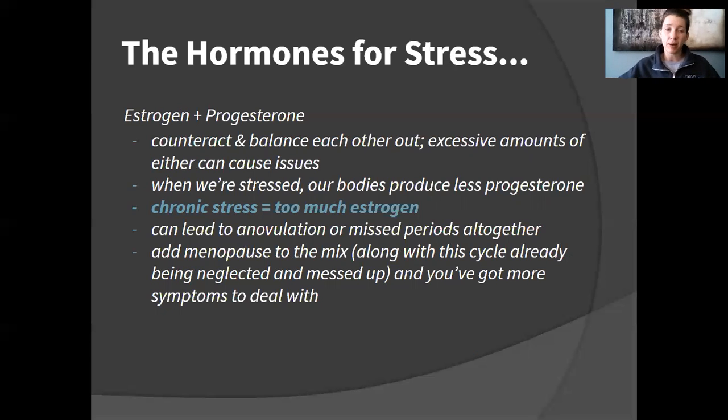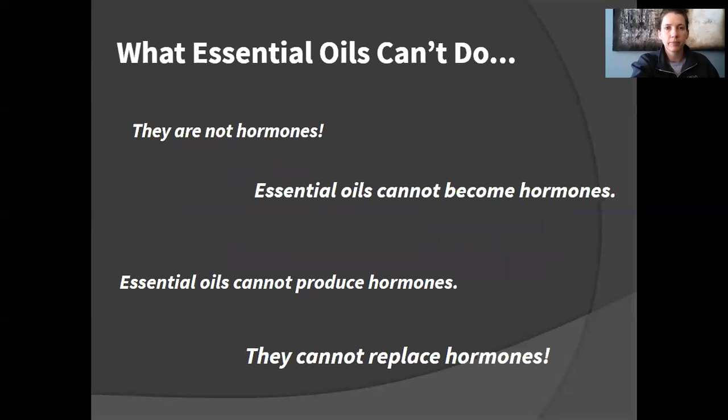And then, of course, when you add menopause to the mix, where hormones are really starting to go crazy, along with this chronic stress cycle, you've got even more symptoms to deal with. So a lot goes into this, and the main takeaway I want you to have is to just understand that stress affects these individual hormones, and in turn, gives you some of the common issues that we deal with when we have hormonal imbalances.